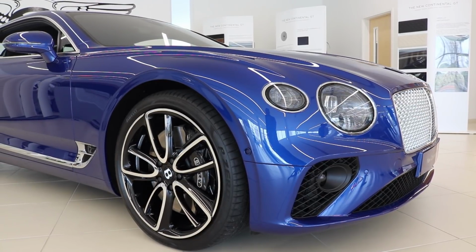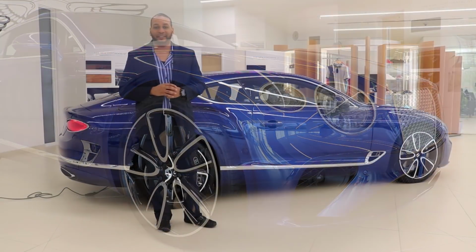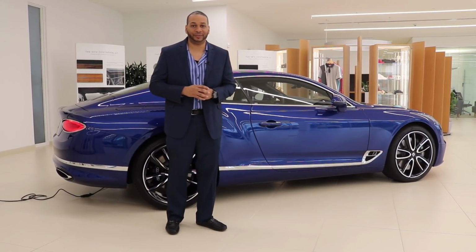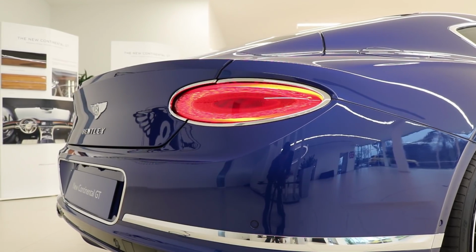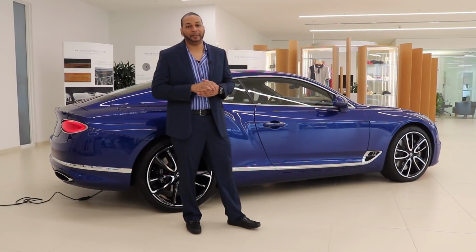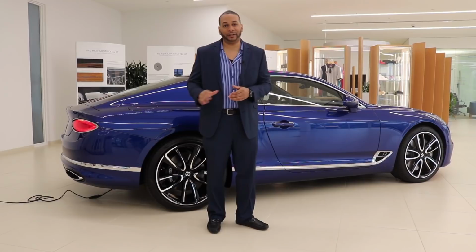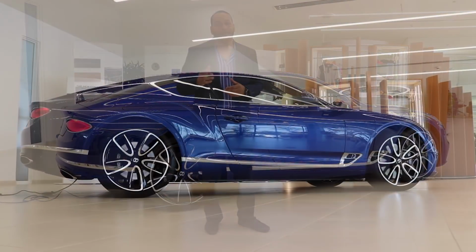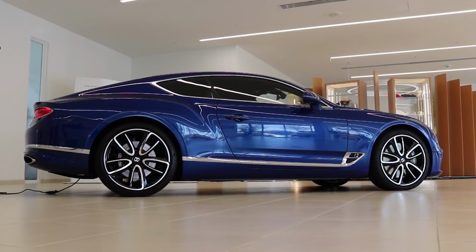Diving deeper into driving dynamics, the third generation Continental GT features a 48-volt active roll control system, which is able to keep the vehicle stable while moving. This is called Bentley Dynamic Ride, and Bentley Dynamic Ride works by having actuators on each of the axle's anti-roll bars that actively keep the vehicle stable while in motion.